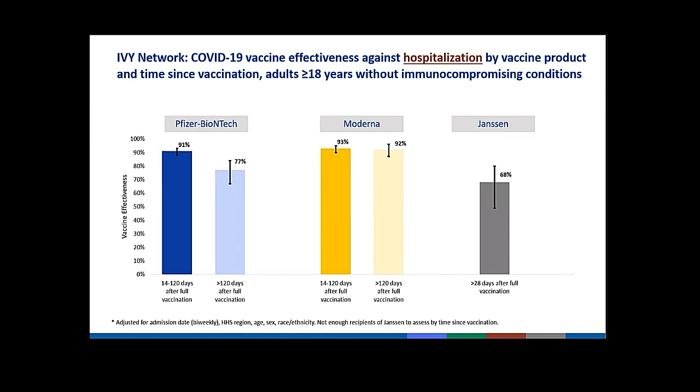This is time since vaccination. For Pfizer, shown on the left in blue, the difference by time period is both contextually meaningful and statistically significant. Moderna in yellow does not show similar waning. There were not enough observations here to break out Janssen by time since vaccination, but we did want to include the overall estimate for comparison. Next slide.